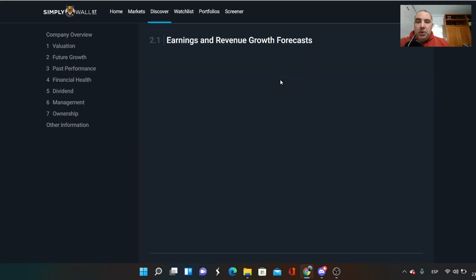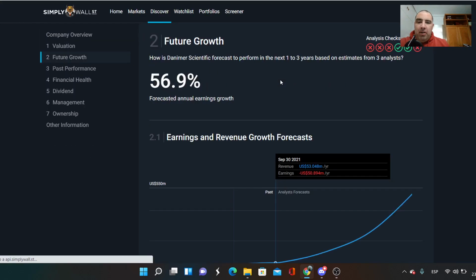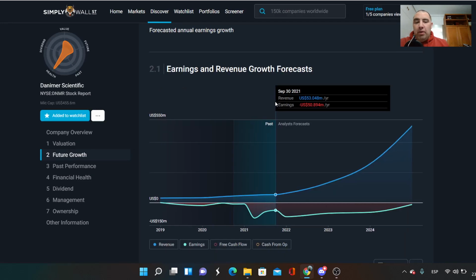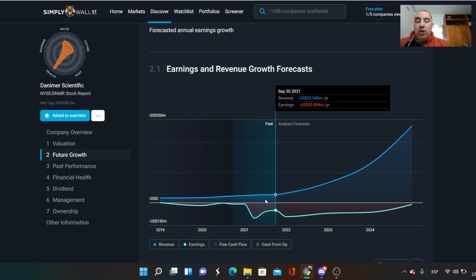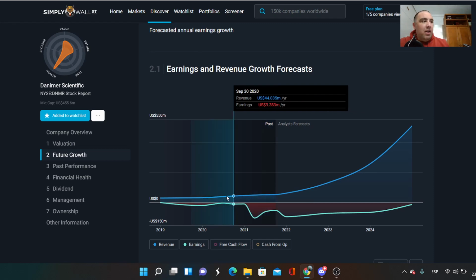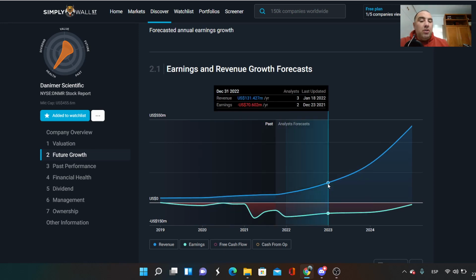So let's go into Simply Wall Street, where we can get a better view of the earnings and revenue forecast. Okay, so this is where they reported their earnings. They have a very slow increase in revenue, which is obviously the bad news, which is why we're seeing a lot of pessimism in this company. But around the middle or end of 2022, towards the beginning of 2023, is where we should see a good increase in the revenue for this company.